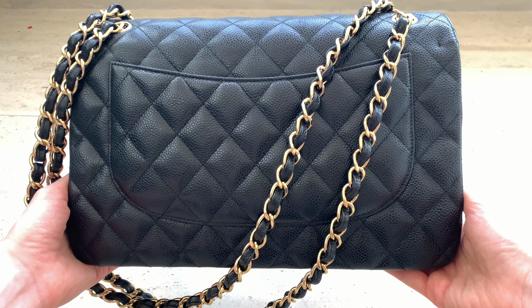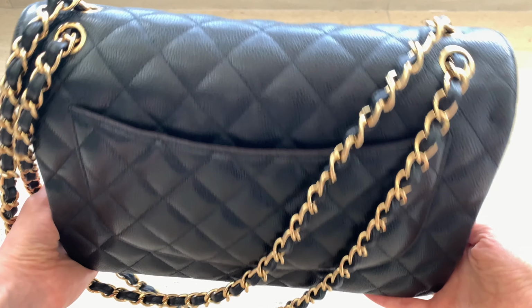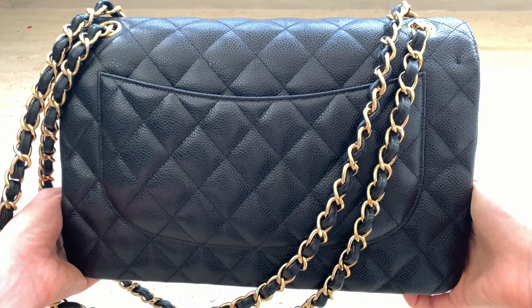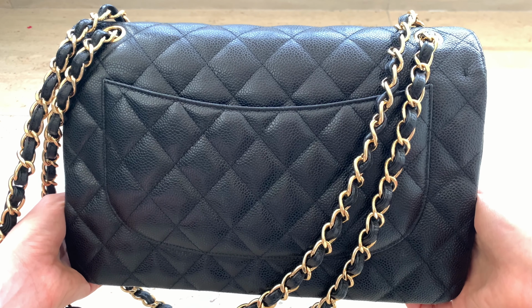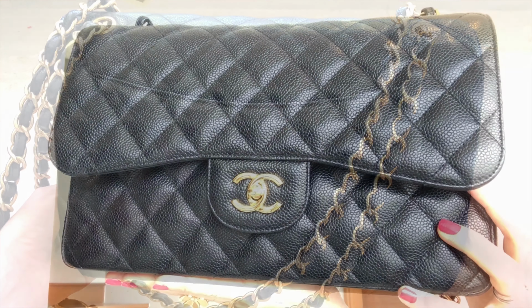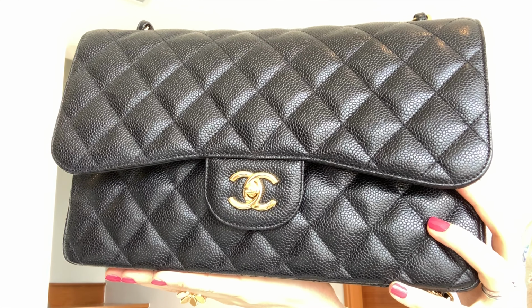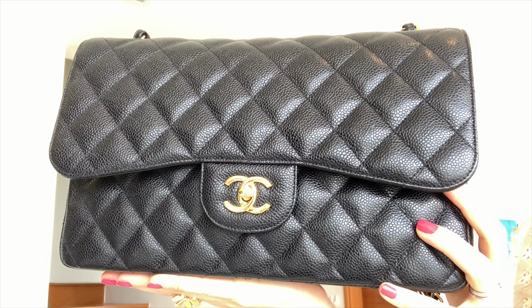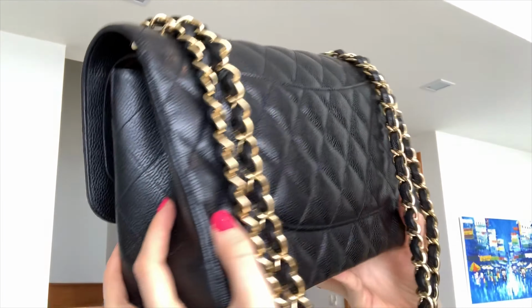I wore it all the time, literally every day. Now I alternate my bags, but I think for the first year I just wore it all the time. It was my work bag every single day. But yeah, it's a stunning item. I highly recommend it. And it looks amazing with winter coats.